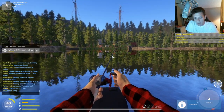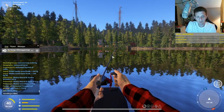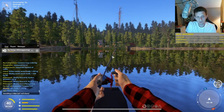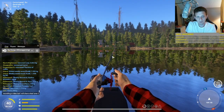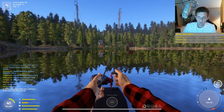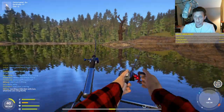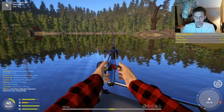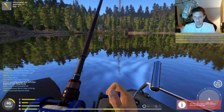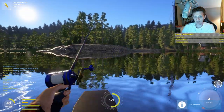Let me just say something to chat real quick. Okay, so that's unfortunate because that looked like a decent fish, but you saw sometimes that happens these days is you'll get a nice bite and then it'll pop right back off. You saw it go pretty full there on the ultralight and then pop off.